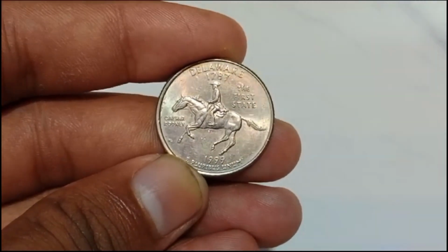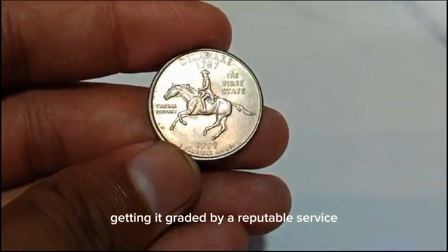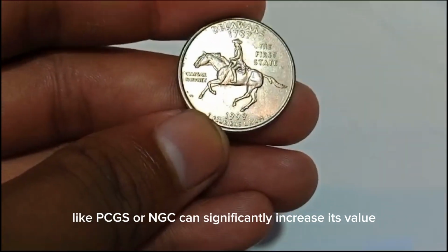Consider grading. If you believe you have a high-quality quarter, getting it graded by a reputable service like PCGS or NGC can significantly increase its value.